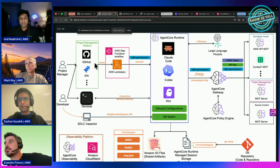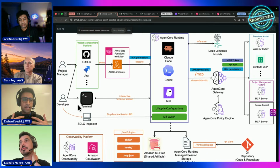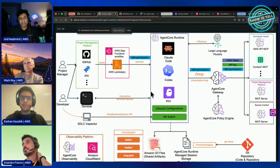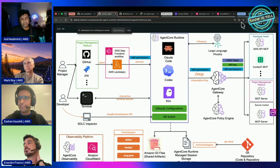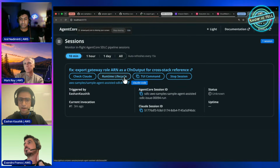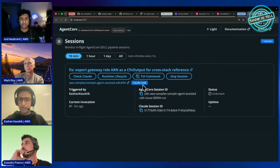We had a developer started. Now, you can do this on GitHub Actions, you can run this there. What is the main advantage here? It's the interactive terminal session, in my opinion. So I have this SDLC inspector. It's a localhost UI element that I've added, and you can go and see here. So I can already see that on my 94th issue, my Claude Code has already started.